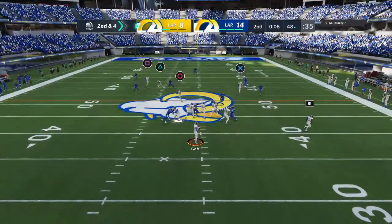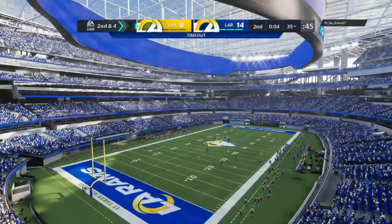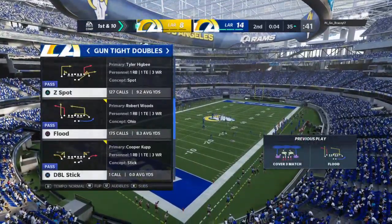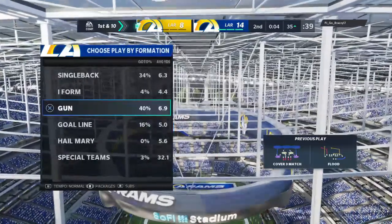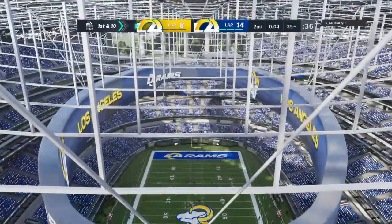To throw again on 2nd down. Goff. And that's caught left side. It's Woods. And with just 4 seconds left in this first half, a timeout call. A gain of 18 on the play. And a Rams first down.